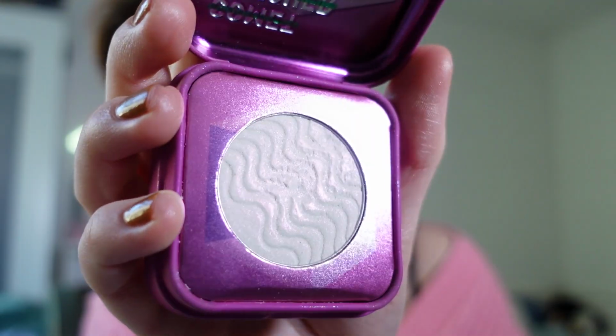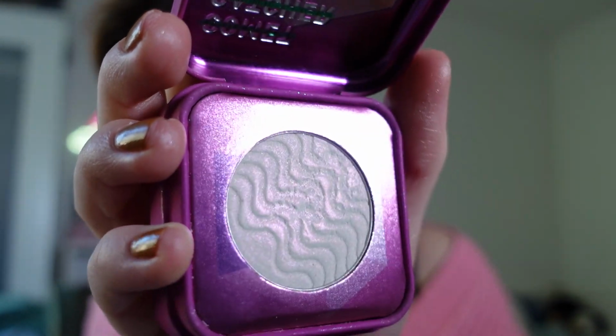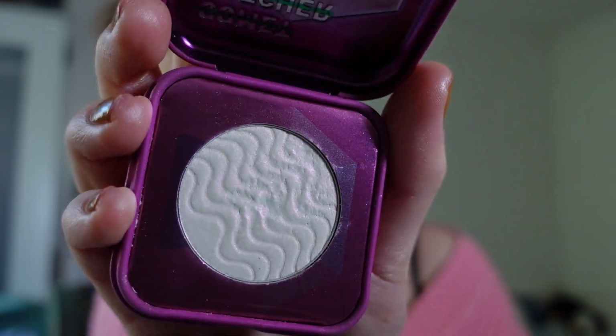The final one in this duochrome lineup is Comet Catcher. Now I will say this is my least favorite highlighter out of all the Kaleidos highlighters. This is a white base with a fuchsia pink sheen. You can see in this close-up that it has hard pan on it, but this one always gets hard pan on it. I believe they may have reformulated because I have a few friends that own the newer version of this, the one with the metal packaging on the inside, and they say that they don't get any hard pan in it and it is still quite bright.